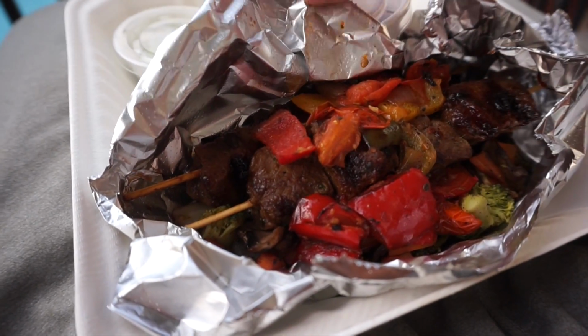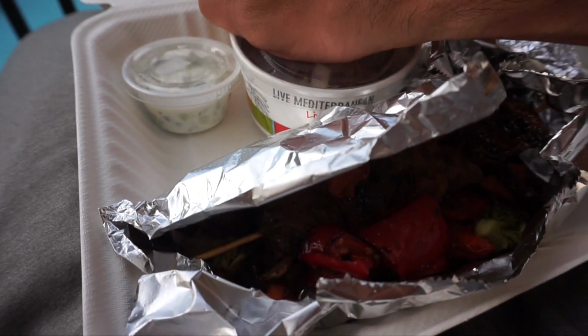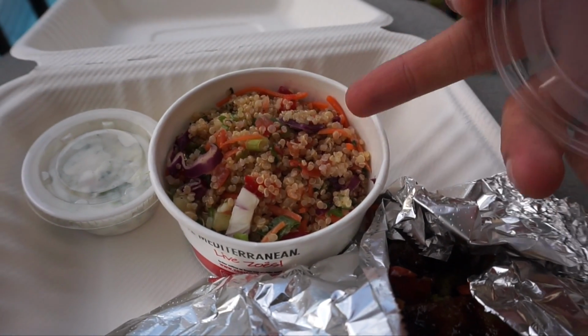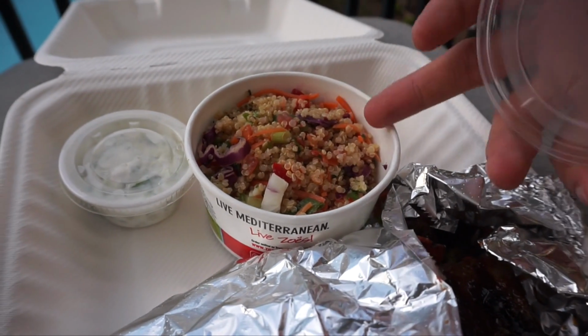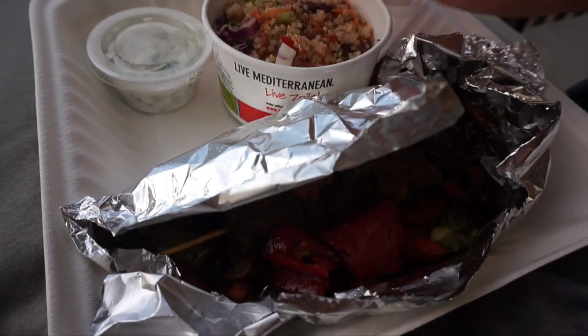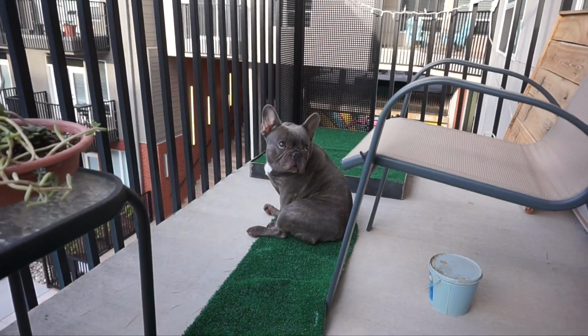All right, I'm outside enjoying the evening. We actually forgot to prep our food. We didn't really forget, we just didn't realize we were running out of food, so Madison went and got some Zoe's. So I have steak kebabs here, and then I think this is a quinoa salad. So this is like one of the lower carb sides, unless you got the Greek salad without the pita and cheese. So I'm gonna eat this and keep studying.